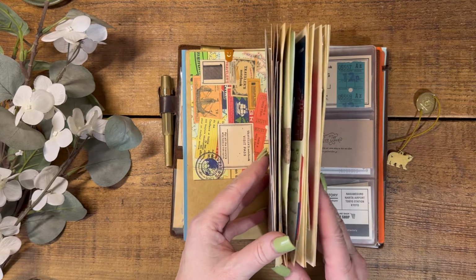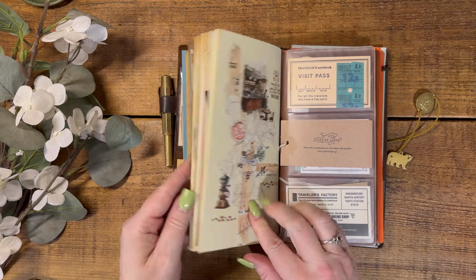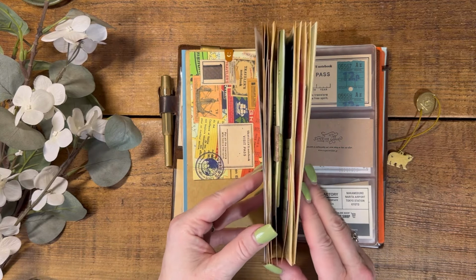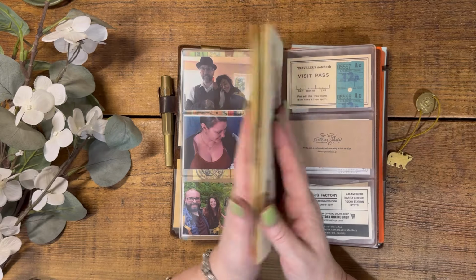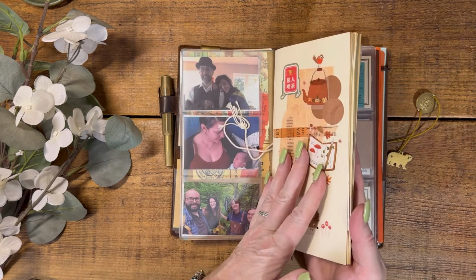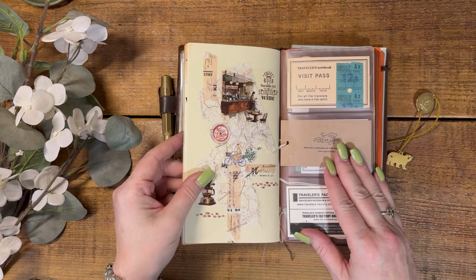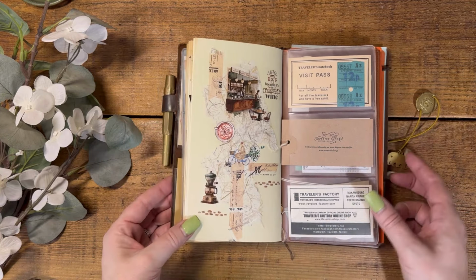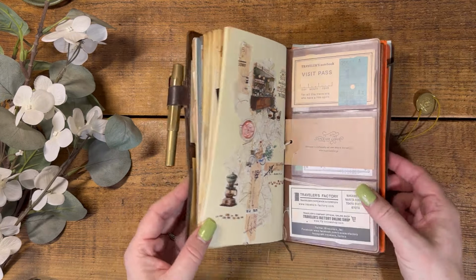I was just saying that I am using the short trip insert, and I'm going to purchase one of the Travelers Company binders so that I can keep all my short trip inserts together for the year or half a year, depending on how quickly I fill up a binder. So there we go. What I'm going to do now is my focus of the week.